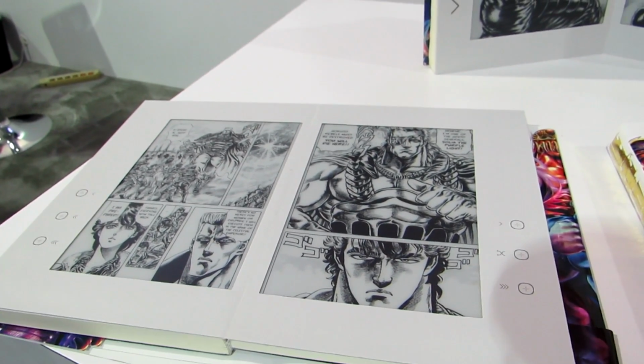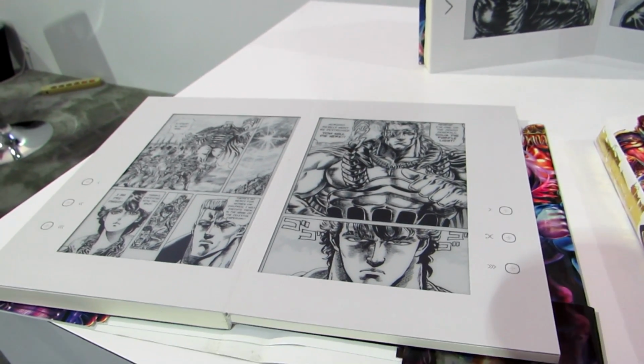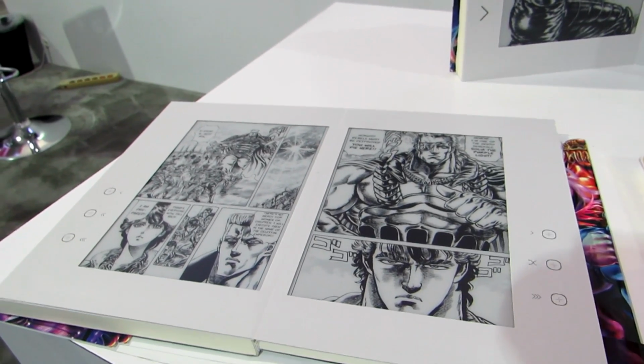Again, $300 is a tough sell for something that comes with one book, but the idea is that you think of it as the Fist of the North Star collection all in one set, as opposed to thinking of it as an e-reader that only does one thing.